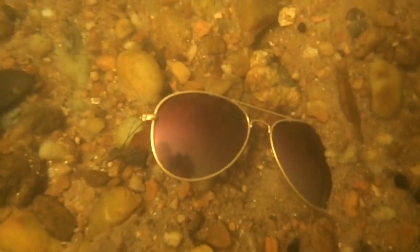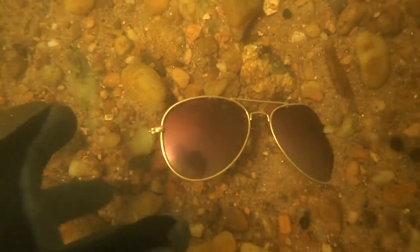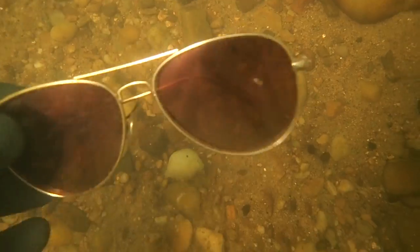I just found a pair of sunglasses down here. They were showing up in the 60s. When I looked down, I seen them sticking out of the rocks. Let me go down and show y'all. They're modern, but we'll take them. They probably haven't been lost very long.